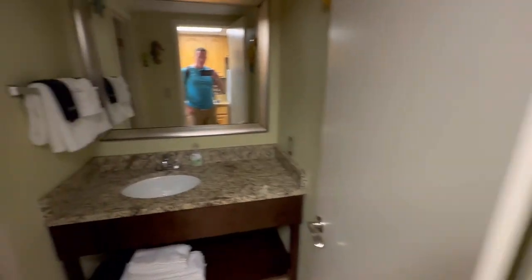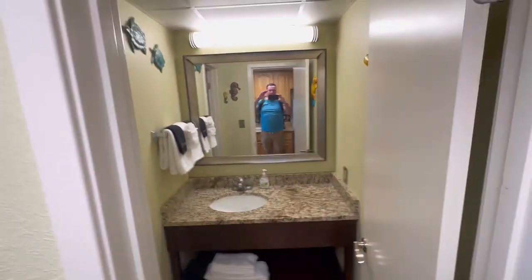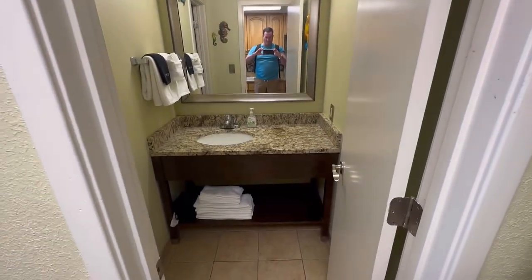We couldn't ask for anything more. We really liked it. The place was clean. It had everything you needed. The only thing they asked you to bring is your own toiletries and your own food and your own toilet paper.